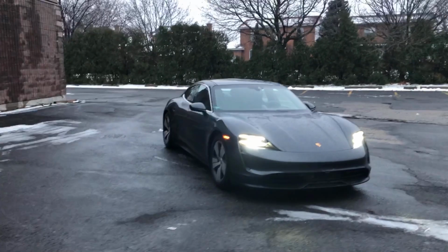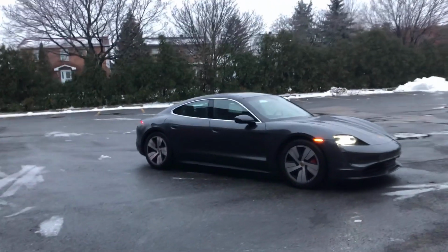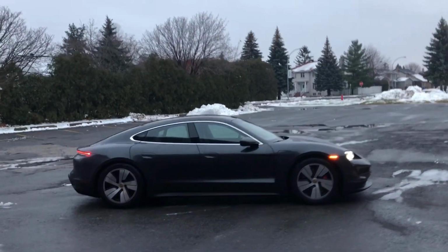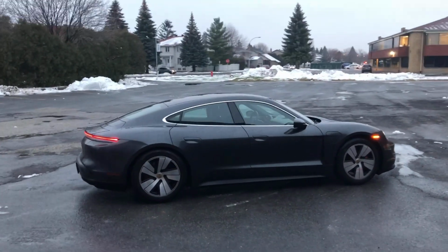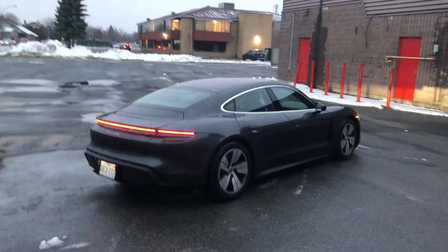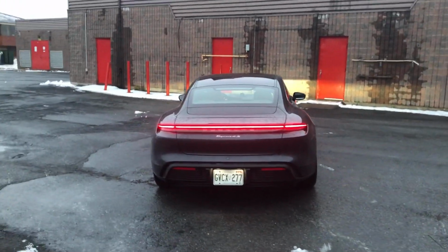But unlike most reviews you'll see or read, this isn't a Turbo or a Turbo S. No, it's what I've coined the People's Taycan, because it's the base car currently offered in Canada and in the US. It is a 4S. Base price in Canada, $119,400, $103,800 in the US.